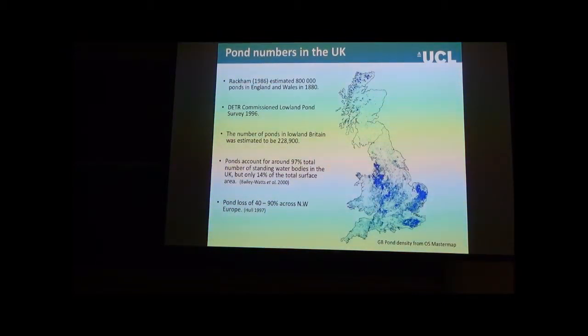Despite the fact that we've lost a lot of them, and this is something that's happened right across Europe and I'm sure as well in North America, especially as a result of agricultural intensification, a lot of these small wetlands and ponds have been filled in and converted, often to agricultural land use. So despite the fact that there's far fewer than there used to be, ponds still account for about 97% of all standing waters in the UK. But because of their small size, that equates to only about 14% of the total water area. So they're a very numerous habitat.